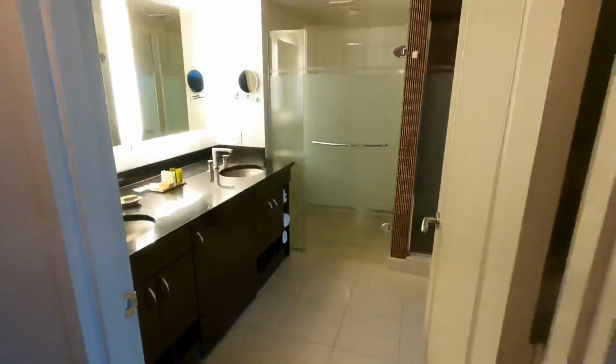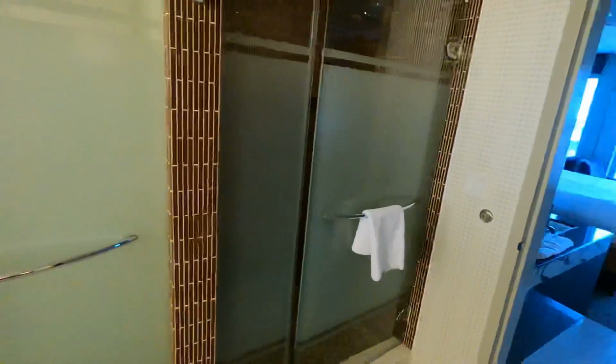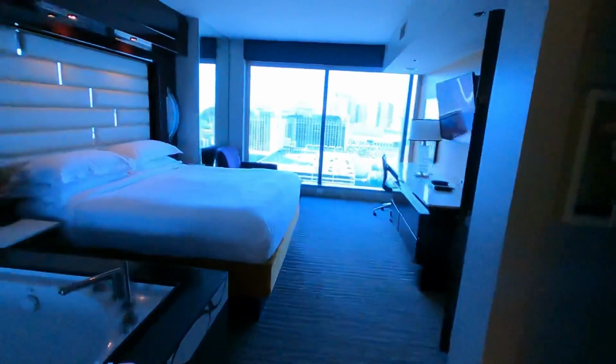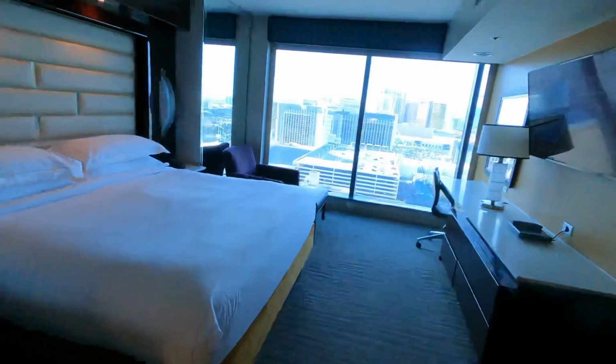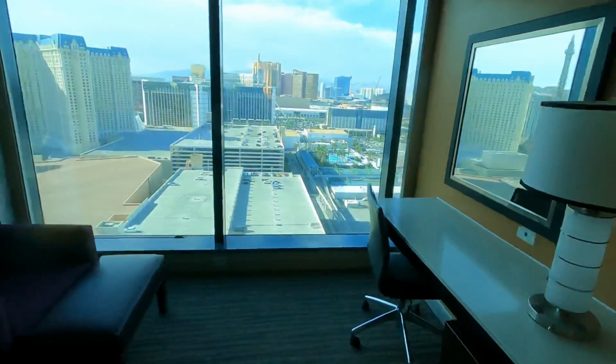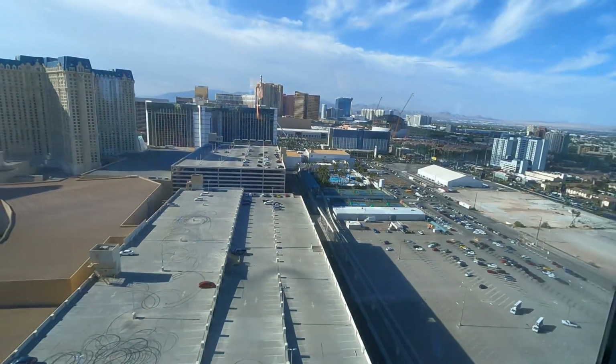So anyway, this is the timeshare that we come to when we go to Vegas. But this is the first time we've splurged on this kind of extra bedroom. Normally we just get a studio to save our points, so then we can use points when we want to go somewhere kind of crazy, like Cancun or something.